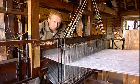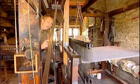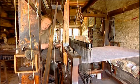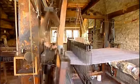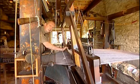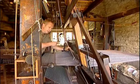This is the hand loom and represents a significant improvement. Same principle. Here's the warp and the weft goes through. But this loom got a piece of kit invented in 1733 by one John Kay that doubled the output of these looms, and it was this. The flying shuttle. Only not very flying. So, instead of throwing the shuttle through the warp, you can now just whack it across.